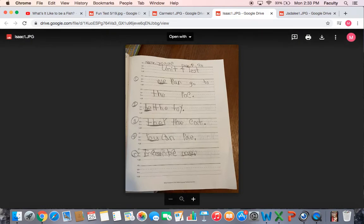I love this. I can be me. Yes, you can, and no one else can be you but you. Great job here. You underlined each of your trick words to help me identify where you use them in each sentence. Your penmanship is great. You're staying in the lines. Great practice here. I love this.